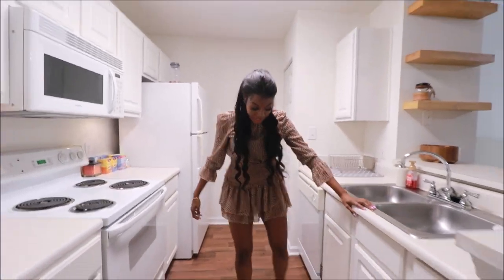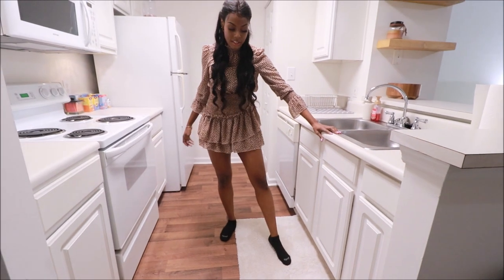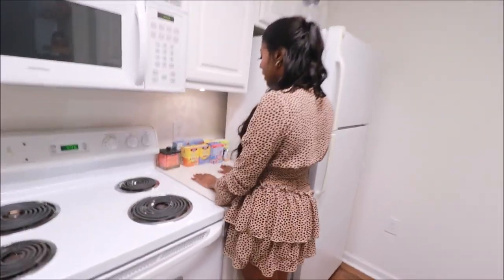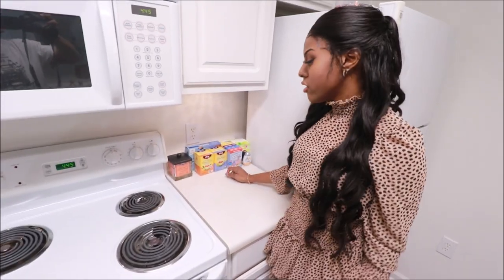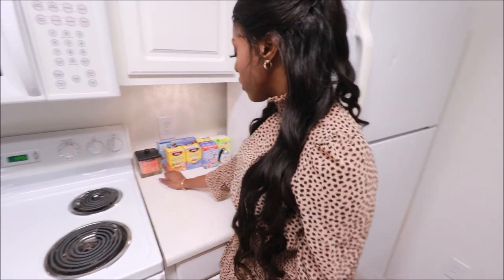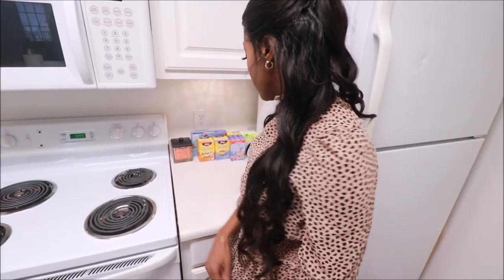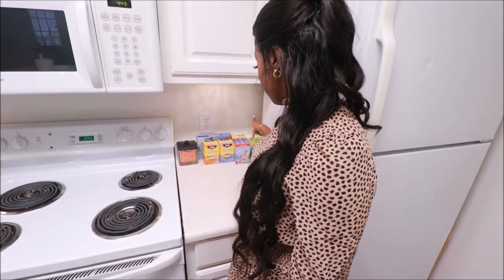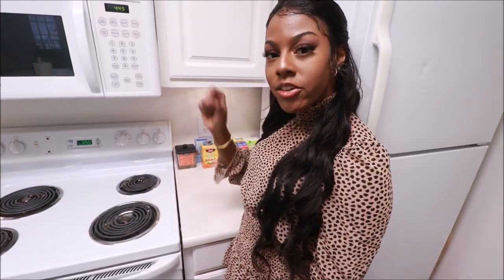I just stuck a rug here. Nice soft rug. It's actually a bath mat. Here's my stash. I'm getting into tea, and so I like to drink tea in the morning and tea at night. I like to drink the Yogi Positive Energy and then Yogi Stress Relief. And then we also have the little powdered stuff you can put in water so water tastes better.